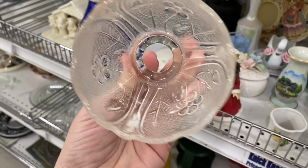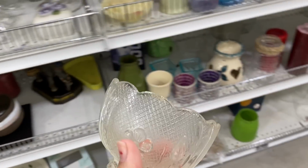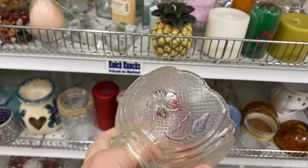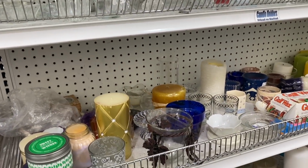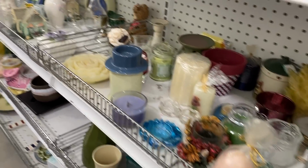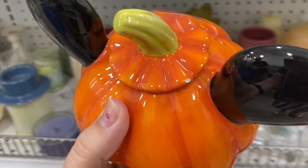We found our first straggler, a little fairy lamp shade. We could not find the base. This doesn't have a tag on it, which made me think the base was somewhere around there. Erin scoured the shelves looking for it and we didn't find it. That's what I was doing right here, thinking it must be around somewhere, because a lot of times they don't know that those pieces go together, so they don't put them together.